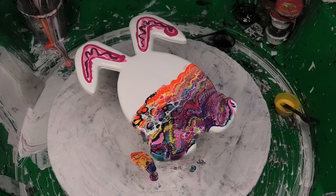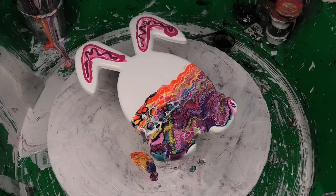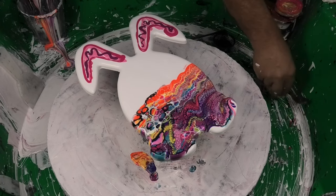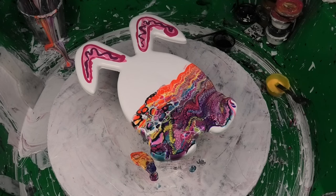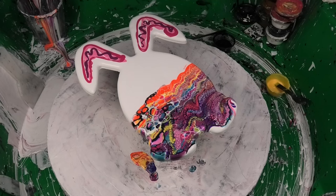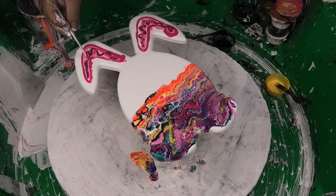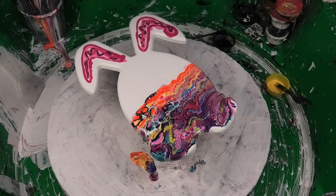Right, we'll go with that, and we'll put a little bit of yellow in. Not yellow. I don't think I want yellow in it. We'll go with a bit of this pink. Just a little bit. Plays with this white CA beautifully, that pink. It does bleed into it a little bit, but for a good reason. Like the outcome's really pretty.